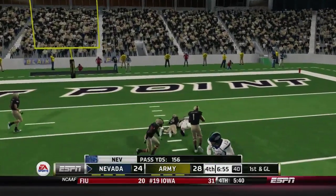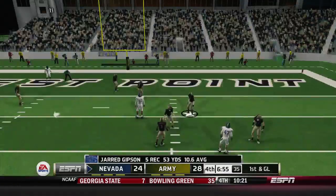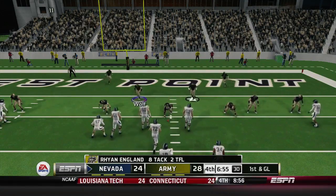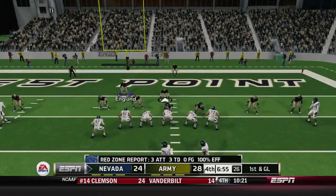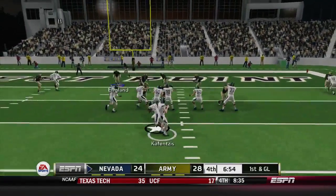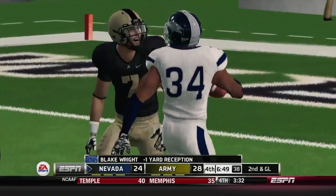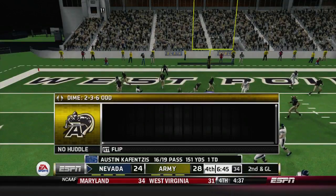Touchdown saving tackle, but it leaves them with a first and goal. That's the tackle at the 6-yard line. That makes it first and goal. They're showing blitz. He's hit and taken down. Loss of one on the play. That brings up second and goal.